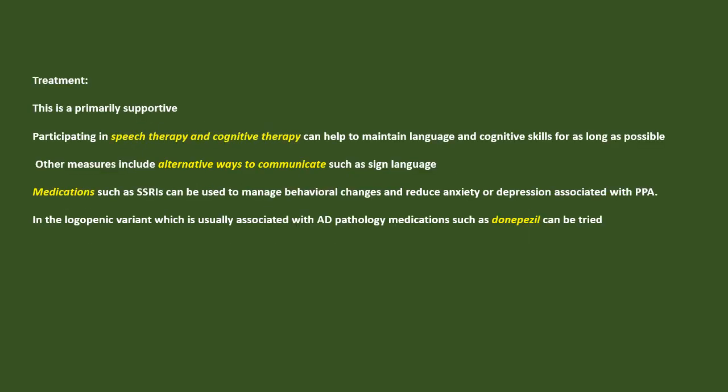Participating in speech therapy and cognitive therapy can help to maintain language and cognitive skills for as long as possible. Other measures include alternative ways to communicate, such as sign language. Medications such as SSRIs can be used to manage behavioral changes and reduce anxiety or depression associated with PPA. In the logopenic variant, which is usually associated with AD pathology, medications such as donepezil can be tried.